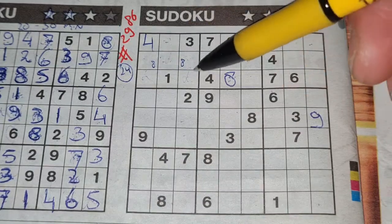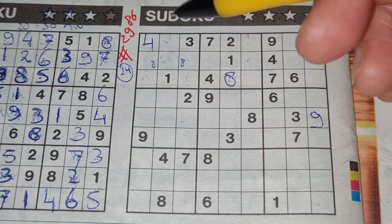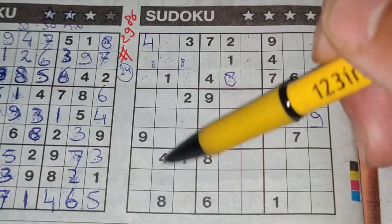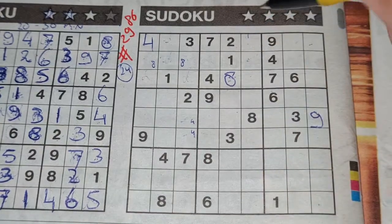Let me put some numbers. It's taking too long. 4 in this first column, 4 in the second column. So in the third column, only 2 places for the 4. It could be here, it could be there.